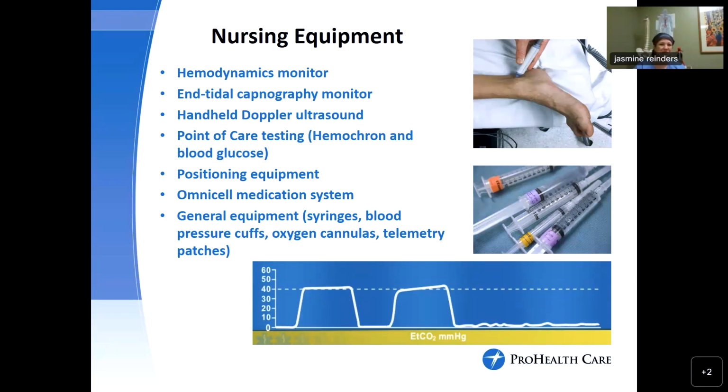We have lots of different foam and gel items that are in various shapes to help get patients into the position we need. All of our medications are in an Omnicell medication system. It's a big, secure medication dispenser that we access and accurately pull doses of medications. And then just general equipment: syringes, blood pressure cuffs, oxygen cannulas, telemetry patches, which are the little stickers that go on the patient's chest. Those are a lot of the items that I use on a day-to-day basis.